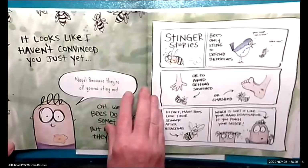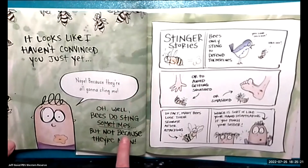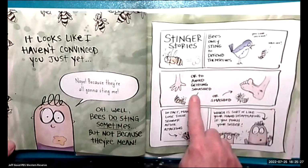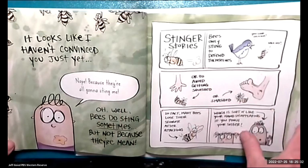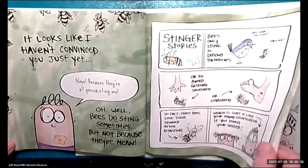It looks like I haven't convinced you just yet. Edgar says no, because they're all going to sting me. You know, bees do sting sometimes, but not because they're mean. Bees sting to defend themselves or to avoid getting squished or smashed. In fact, many bees lose their stinger after attacking. So if you can imagine, that's like your hand disappearing if you pinch your sister.